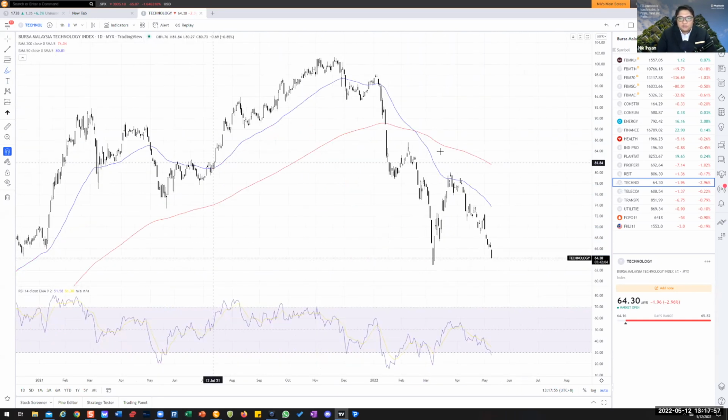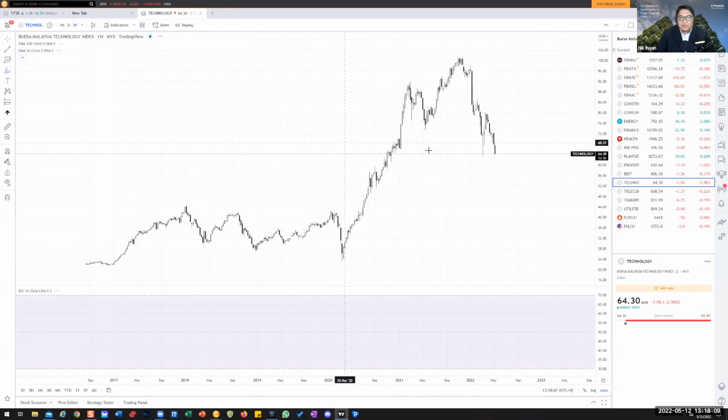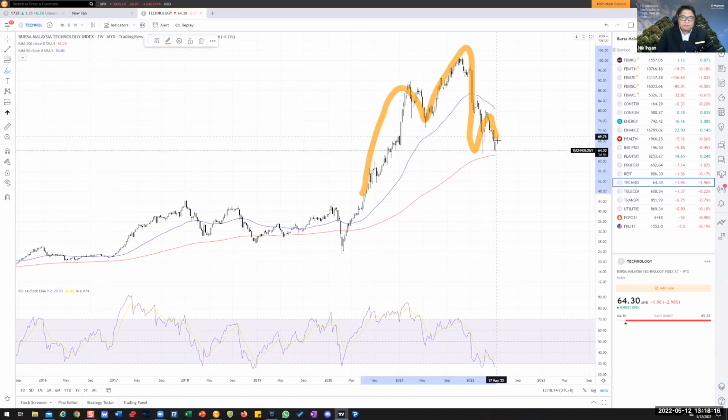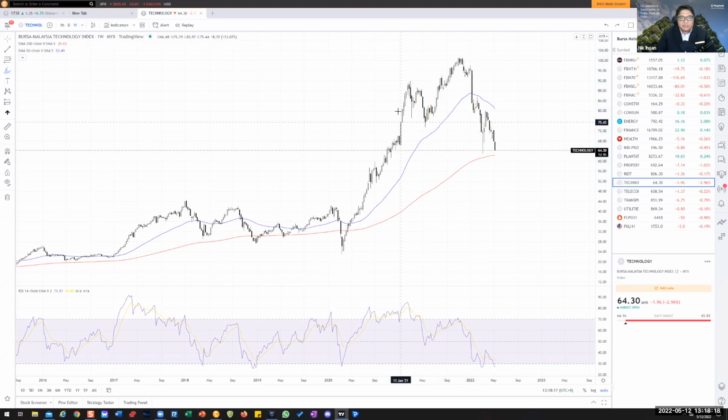Now, because of the inverted nature of the head and shoulder pattern, it means that the sector itself is going to have a reversal move and could continue the uptrend. But if you look again at the bigger time frame over here on the weekly chart, you are seeing another head and shoulder pattern, particularly on a grander scale on the bigger time frame. So there is quite a mixed signal on which side we should take, whether on the upside or the downside.